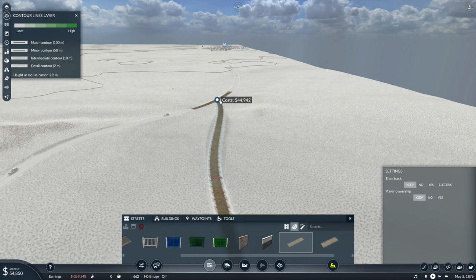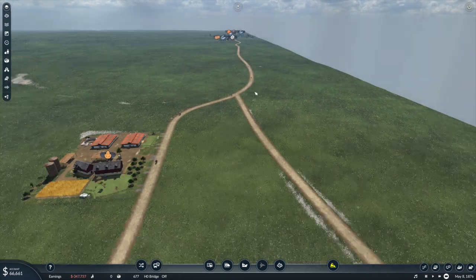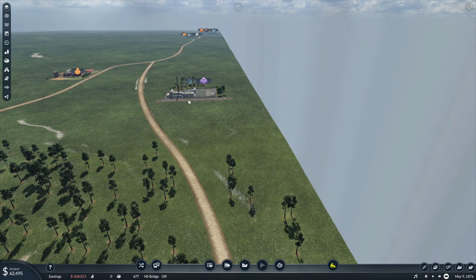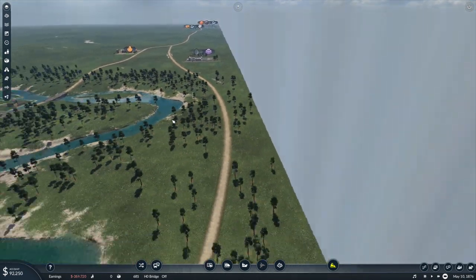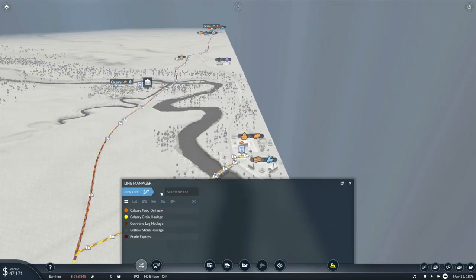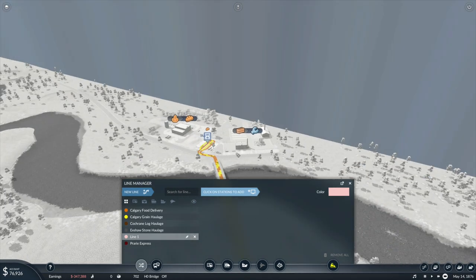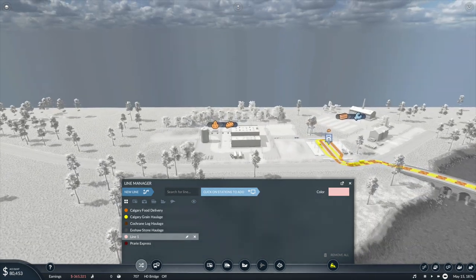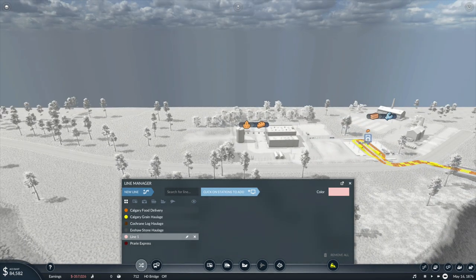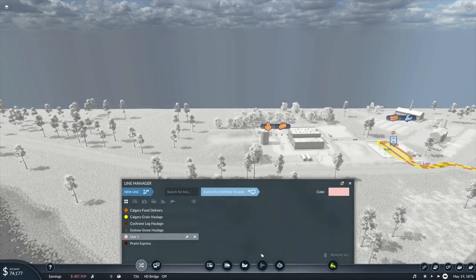So I think what we're going to have to do is speed this up a bit. Let's put this on ultra fast speed, get these horses running, and see if we can make some money while we're setting up a line here. So let's set up our new line. Now I think what I'm going to do is set up a second truck stop here, just because simply we don't have the room here.